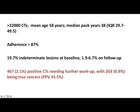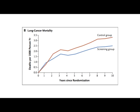So the positive predictive value of a positive finding on CT is actually pretty high in the study, 43.5%. And there were no adverse events. Looking at the mortality, it was very clear that there was a substantial decrease in lung cancer mortality in the screening group. So this over here is the number of deaths per 1,000 person years, and you can clearly see that the control group had more deaths compared to the screening group.